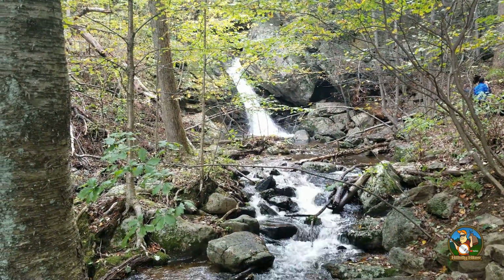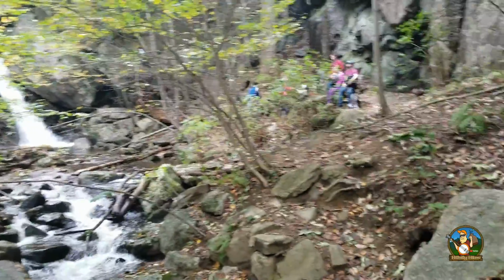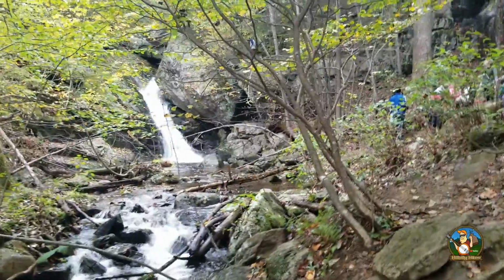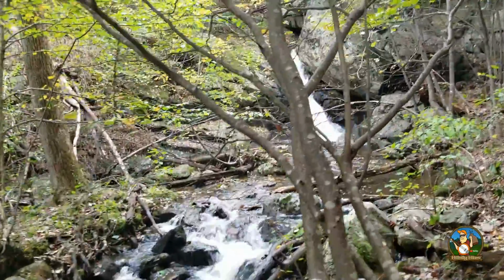Alright, just getting up here to the Hazel Falls and Caves. So I got a little group of people up here, but hopefully they won't mind me talking to my phone. Very cool. Got the cave right here.